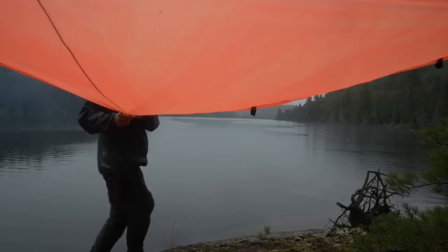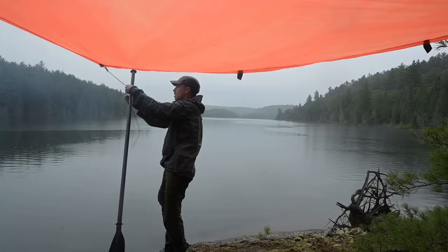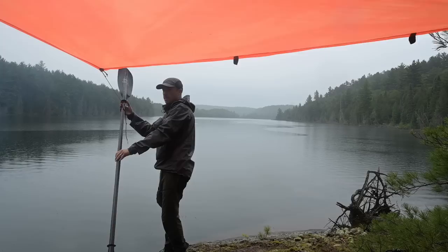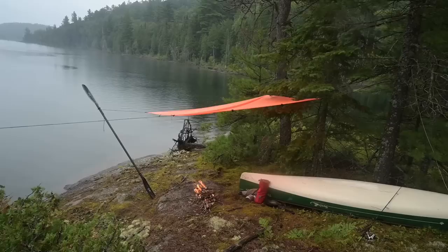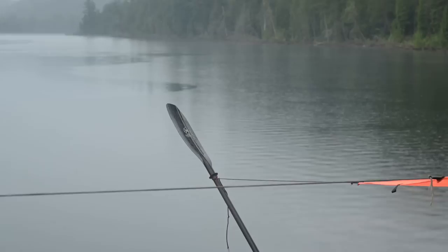Fire's going nicely now. I do need to protect it though. Hoping this works out. Okay, we're good, right? We're good, nice. Looking good to me, man. This is home. You can see. I just leaned that paddle out.